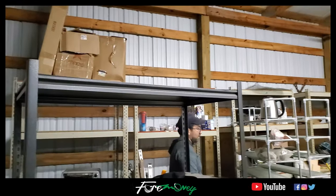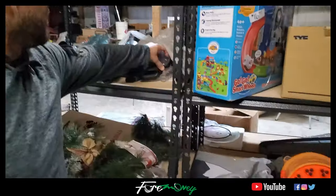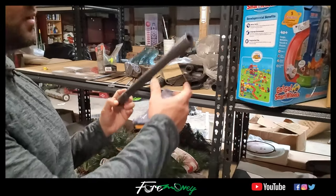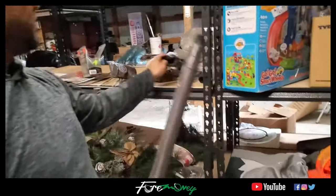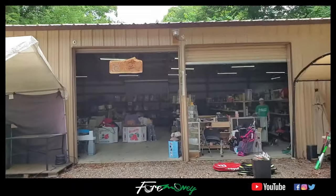And Sam's over here still looking around for more stuff down here. Maybe I should have taken those bubble balls that you can fight inside of. And Sam found these, I believe, Dyson vacuum parts. Maybe that was for a personal vacuum of his, but those parts go for a lot, but you have to know which vacuum they go for. And like I said, the toys are up top.